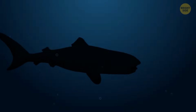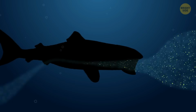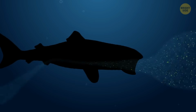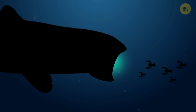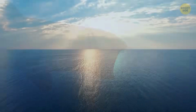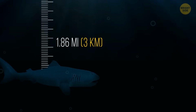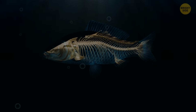They are filter feeders, which means they keep their mouths wide open while swimming, so they filter the plankton they like to eat. There are organs that produce light inside their mouths, which attracts potential prey, such as pelagic crustaceans. These sharks live in the deep parts of the ocean, but you can rarely find them below almost 2 miles. Scientists think some other, stronger bony fishes outcompeted them.